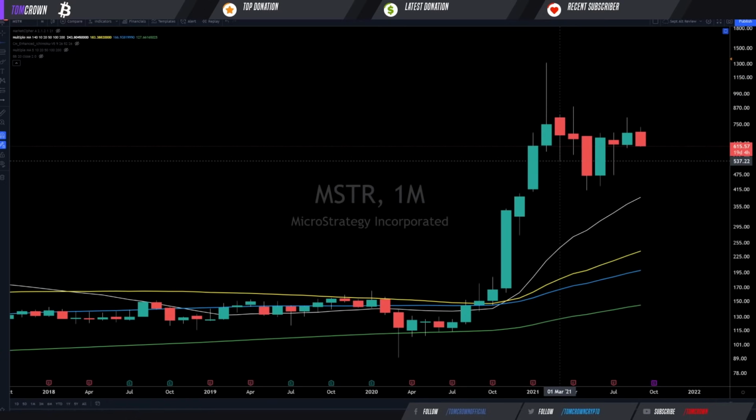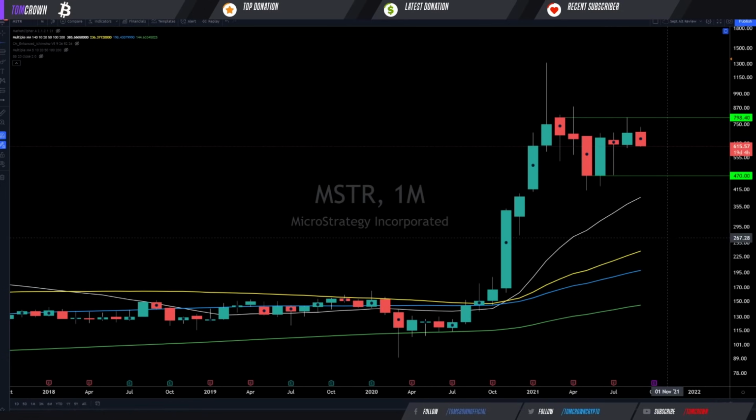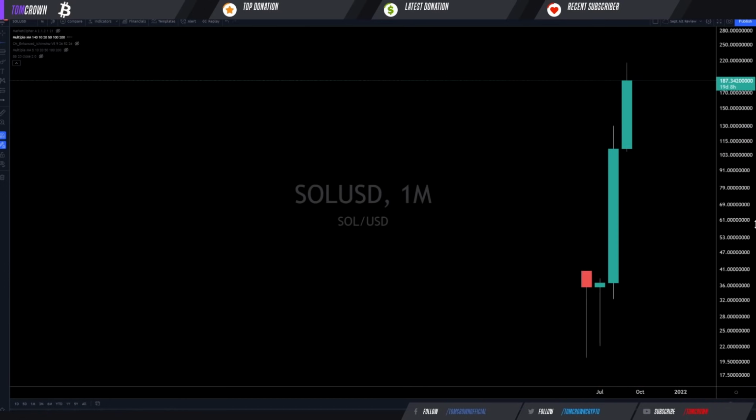Let's keep rolling. MicroStrategy, not a coin, however, an interesting hedge for any crypto portfolio. Resistance at 800, support at 700, support at 470. Pretty much middle of the channel there. That's a pass.